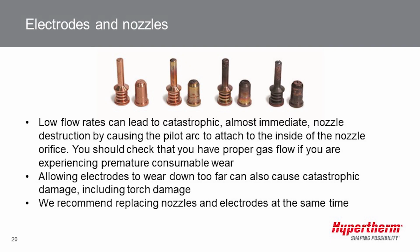But the thing that we want you to look for, and these are some other indicators that can cause issues, is flow rate. Low flow rates can lead to almost immediate nozzle destruction, because it can cause the arc to basically attach, and you would really just knock that nozzle out of commission right off the bat. And allowing your electrode to wear down too far can not only cause issues in terms of your performance, but it can cause some catastrophic damage, including torch damage. So it's really important that when you do go to change your consumables, that you look at them, because it can go beyond the effect of not having good cut quality. It can really cause some serious damage. That's essentially why we recommend replacing them at the same time.